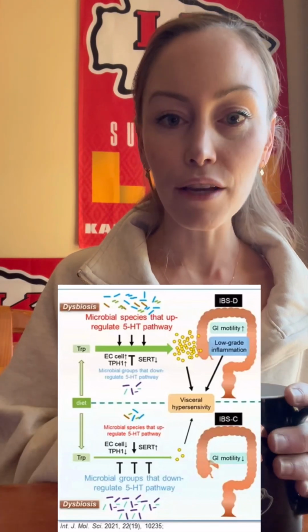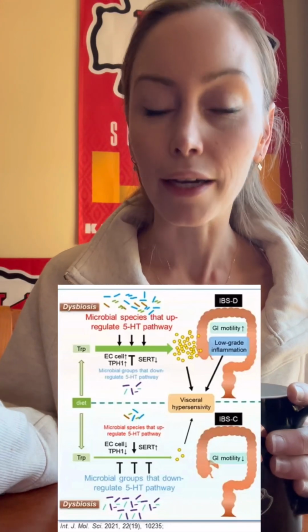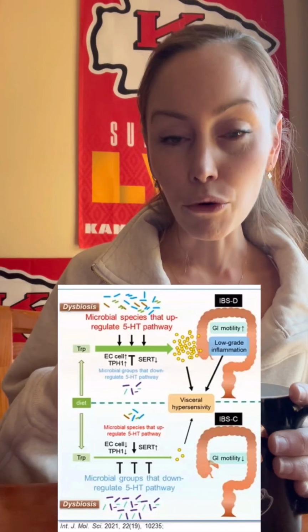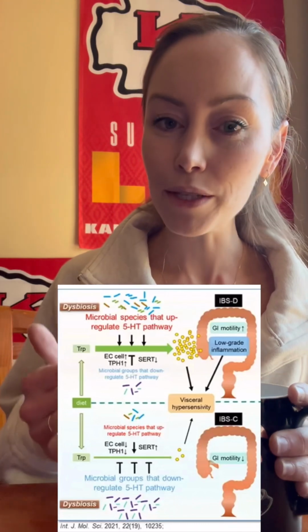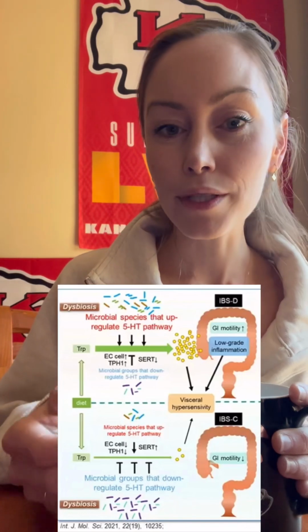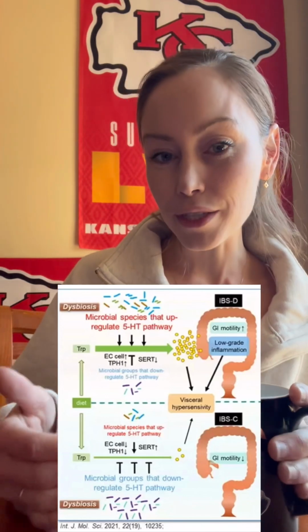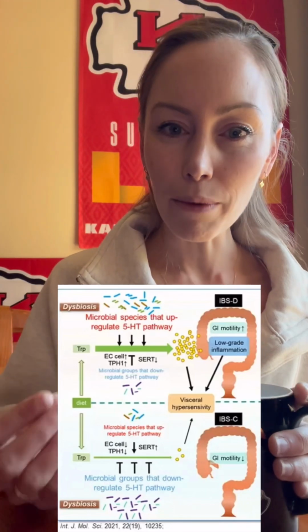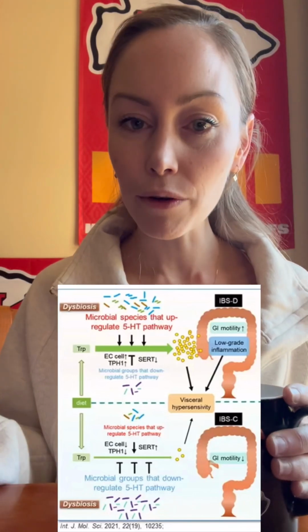So it makes sense that if we have an overgrowth of certain types of bacteria within our gut, that's often associated with higher production of serotonin and therefore symptoms like, for example, diarrhea. Now, in the opposite way, if we have very low levels of certain gut bacteria, of course, they're going to take less of that tryptophan and convert it to serotonin, producing less motility, which can lead to symptoms of, for example, constipation.